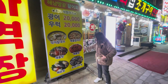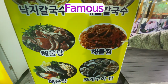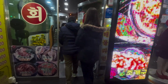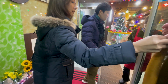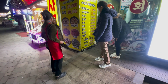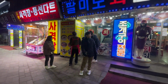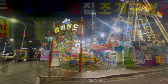Which one? This one. What, are you going to try that? Yes, squid. Famous dish here. Fang, happy she had found the famous squid dish she had read about, we went inside the restaurant, but unfortunately not for long as communication was proving somewhat difficult. We got the message that they didn't have any of the famous squid, so decided to go for another look around the area, and we came across this theme park down one of the side streets.